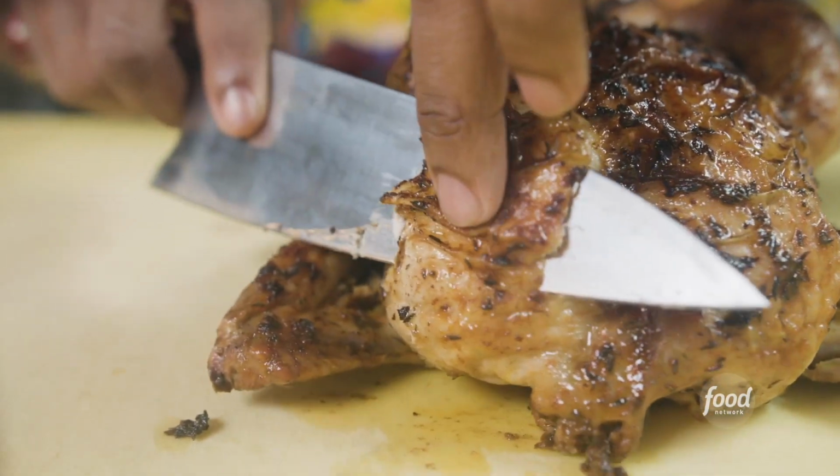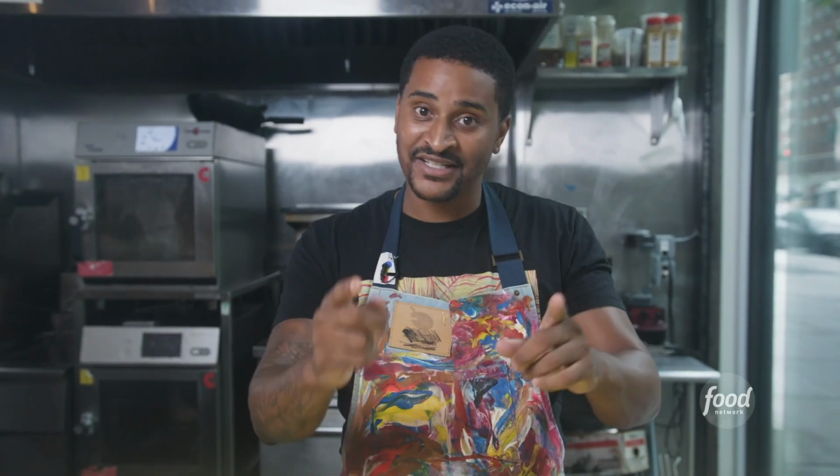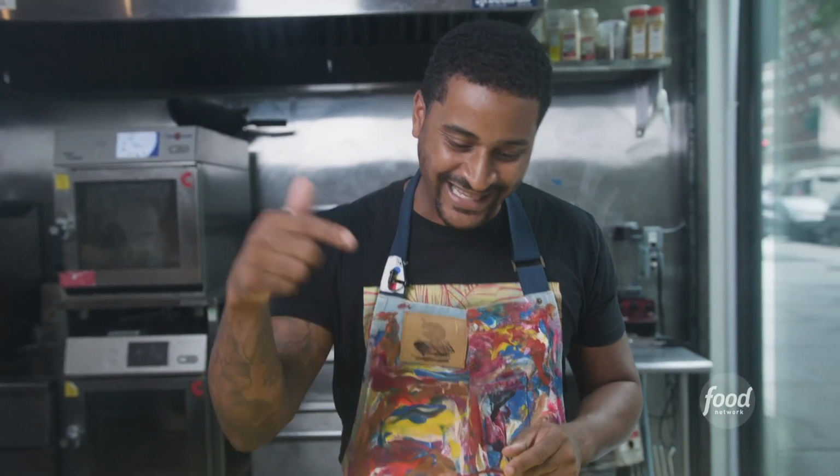I just gave you all the tips about chicken, how to store it, how to cook it, but most of all, how to make it delicious. And come on, look at that skin.